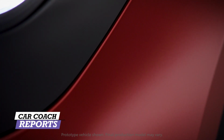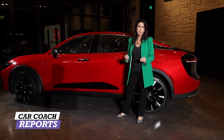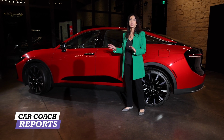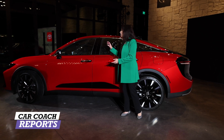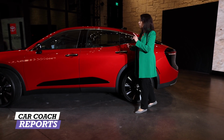By the way, all of the Crowns have acoustical glass. When you get in this vehicle, it is silent. And that is really nice at an entry-level price point, because typically you don't see that. That's usually in more expensive cars and luxury cars. They've added that standard. We'll talk about some of the safety features that are also standard in a minute.